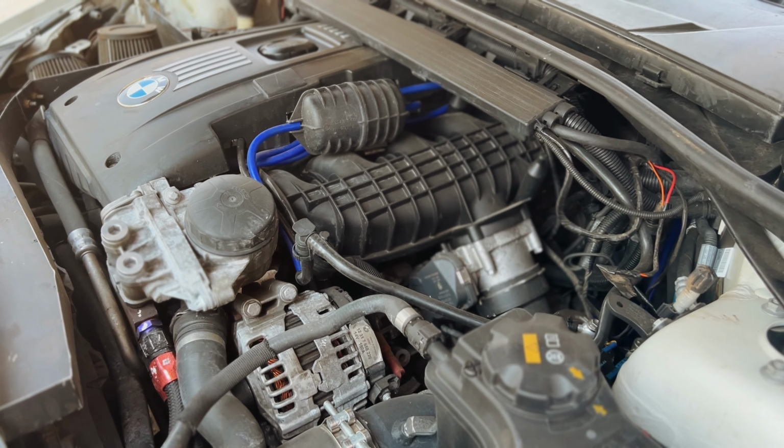It's the topic of the day. N54 335i. Notorious, very notorious. However, I think this is the fastest 335 in Botswana, if I'm not mistaken. I believe so. I don't know of any other one that has managed to push out as much as we've managed to accomplish on this platform. It does decent power, considering it's still on a stock engine. Factory. Nothing really been done on the inside besides your usual maintenance.